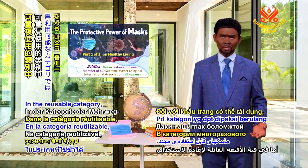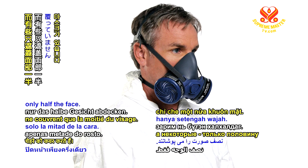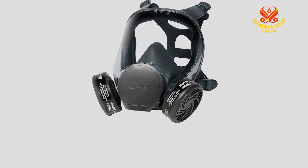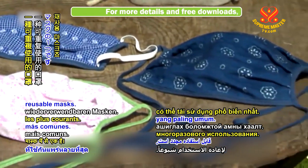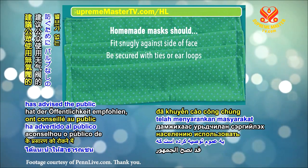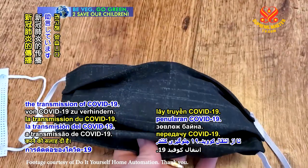In the reusable category, some industrial-grade respirators fully cover the face, while some cover only half the face. Both styles are equipped with cartridge filters. The cloth mask is one of the most common reusable masks. The United States Centers for Disease Control and Prevention, a U.S. government agency, has advised the public to use non-valved, multi-layer cloth masks to help prevent the transmission of COVID-19.